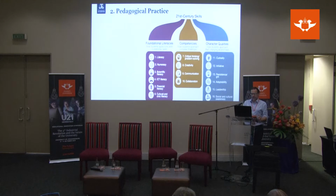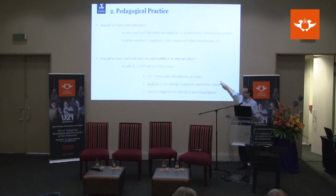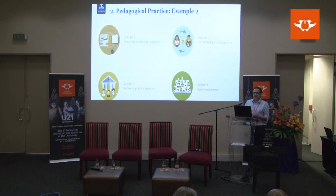The second two, these two areas are really captured by, again, things that you would be doing. I developed for the university what was called the Melbourne Practice and Partnership Framework, which is effectively an experiential or work-integrated learning framework. We're just about to roll out a strategic roadmap associated with this. But you will see here what we've defined as 4 domains within university curricula that we're going to fund and support and strategically invest in. The first 2 are more discovery projects. One is led by the university staff, the other is led by partners.